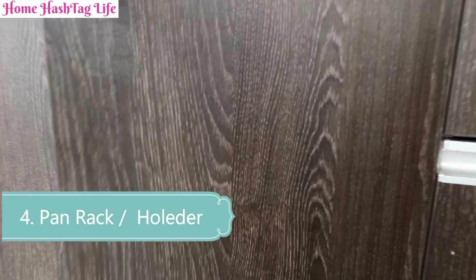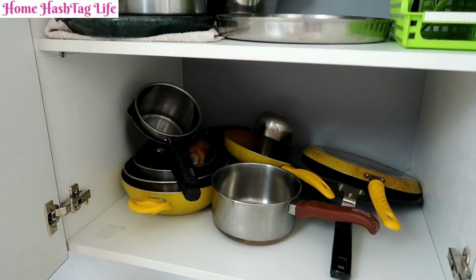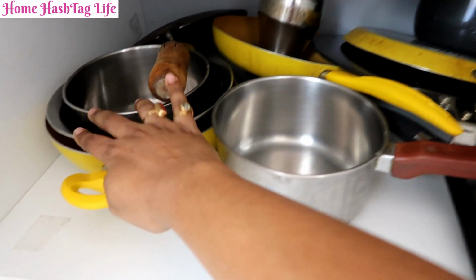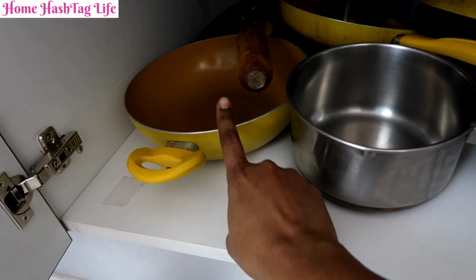Another space I was struggling with is this cabinet in our kitchen. It is a big nice cabinet to hold all our pots and pans, but accessing them daily was so annoying for me. I have to take out something else to reach something in the back.